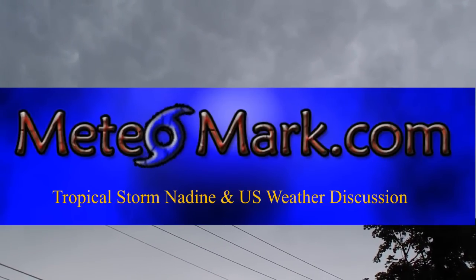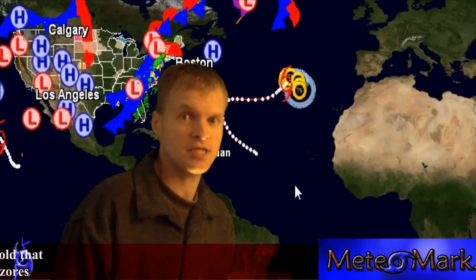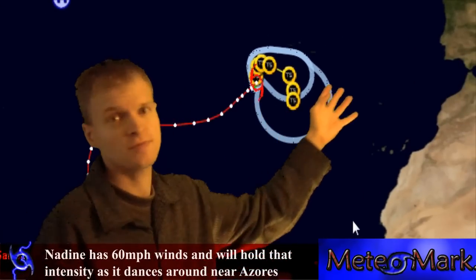Update on Tropical Storm Nadine and the active weather in the United States. We have Nadine over here in the Atlantic. This is a 60-mile-per-hour tropical storm. Pressure's coming up slightly. It's not encountering much wind shear, but the sea surface temperatures are pretty marginal.